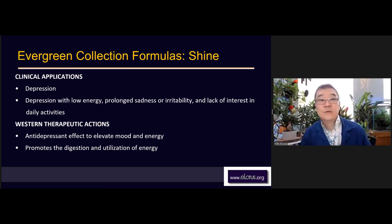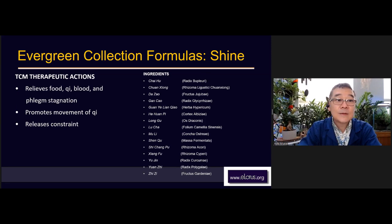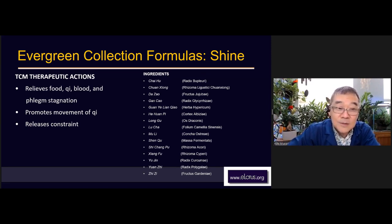So we'll go to the first collection formula called SHINE. Clinical applications: depression, depression with low energy, prolonged sadness or irritability, and lack of desire for daily activities. Western therapeutic actions: antidepressant effect to elevate mood and energy, promotes digestion and utilization of energy. TCM therapeutic actions: relieve food, chi, blood, and phlegm stagnation. I like to add heat stagnation as well. Promotes movement of chi and releases constraint.